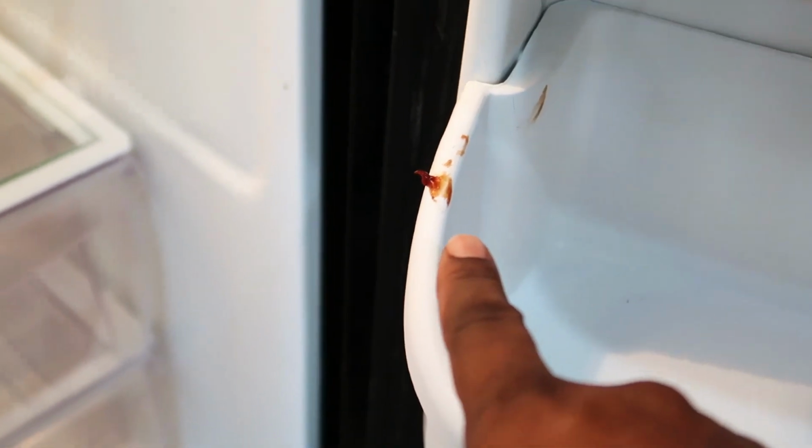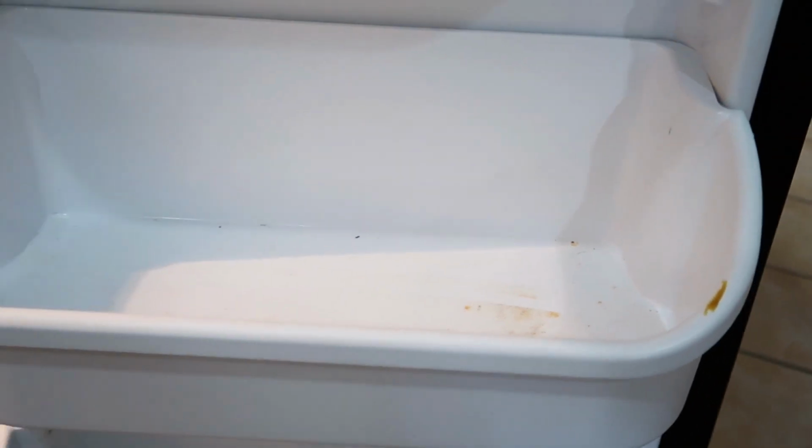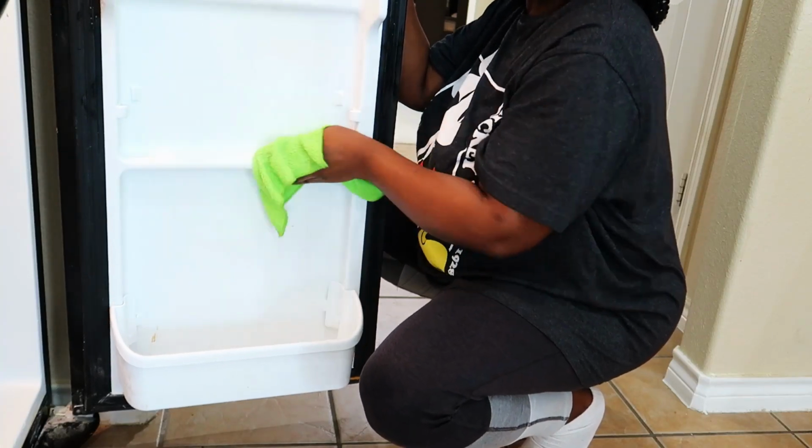Not sure if this is ketchup or barbecue sauce, but y'all see how dirty these door bins are? I see a few smears here and there, but I just washed the top one, so I'm going to remove these and scrub them in the sink. I'm also going to clean the space that they were connected to while they are soaking in the dishwater.